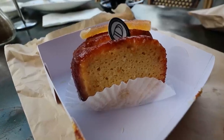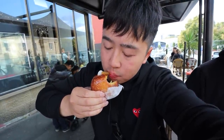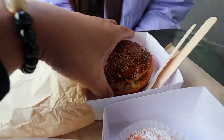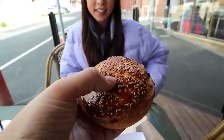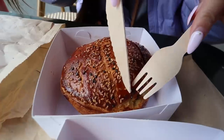This looks bloody amazing. I love sponge cakes. So soft, so moist. Ooh, Dalena got a hot chicken pie. Look, oh my God, it's so soft. Feels like if I just squish it, it's gonna break apart. Like that crumble there at the bottom especially.